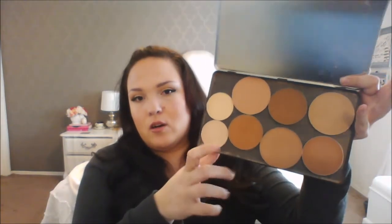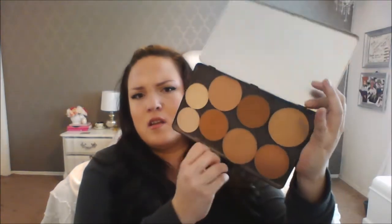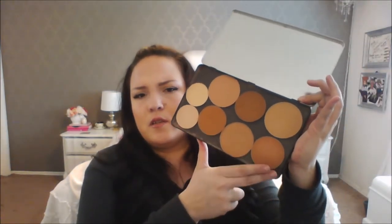But this is a powder palette. These are all Lancome dual finish powders, and this one and this one are bronzers from Lancome. My friend gave me those. Those are good, but they smell like perfume, and I don't like that. And this one, I don't know why this is in here. This is usually in my kit. This is one of my favorites.